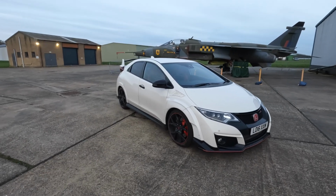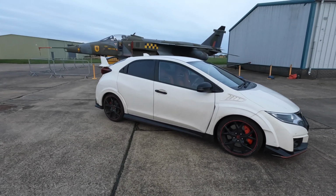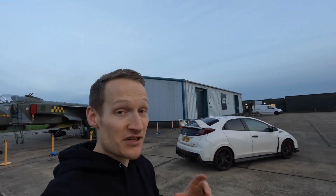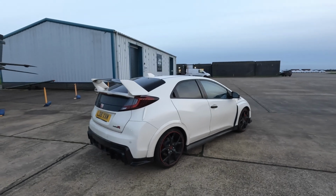So this Civic that I got is a 2016 model, and it's got 45,000 miles on the clock, and it is unmodified. So yes, the car has not been touched at all, and it's going to be something that I'm going to want to do down the line. But like I say, right now it's only got 45,000 miles on the clock. It's untouched, and even as an unmodified car, guys, these things are amazing.